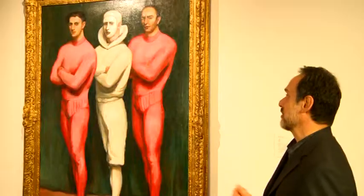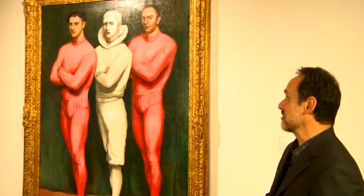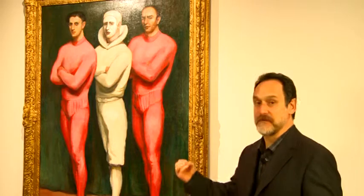And he's keeping us moving back and forth with this combination of recognizable form and ways of representing that, and very flat areas of shape and color.